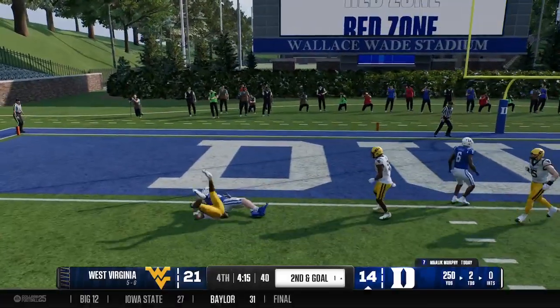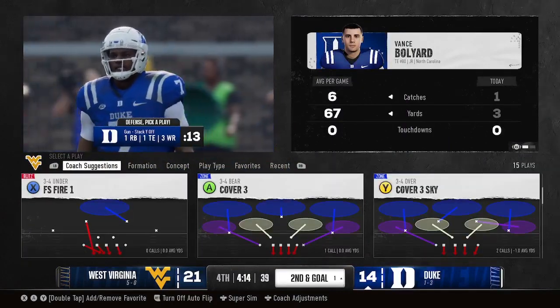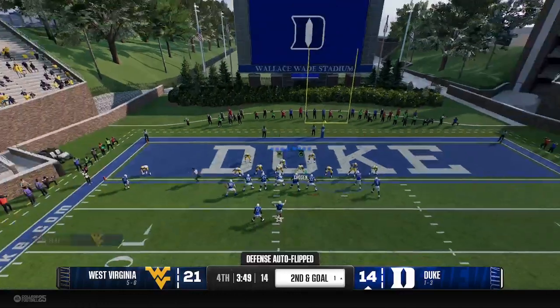Makes a grab over the middle. And he might be known for run fits, but that was a sure and heavy tackle on the tight end. Now it's 2nd and goal.